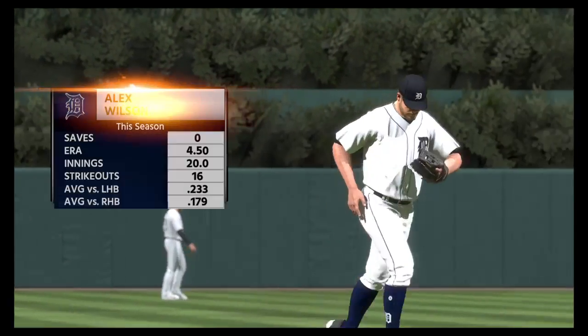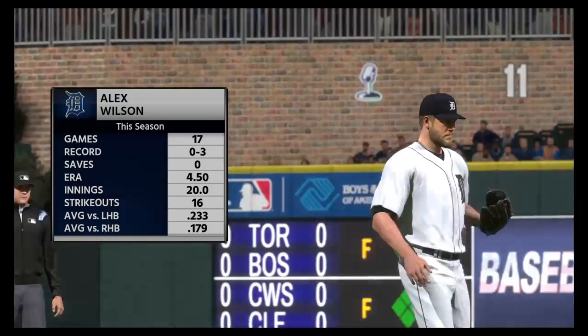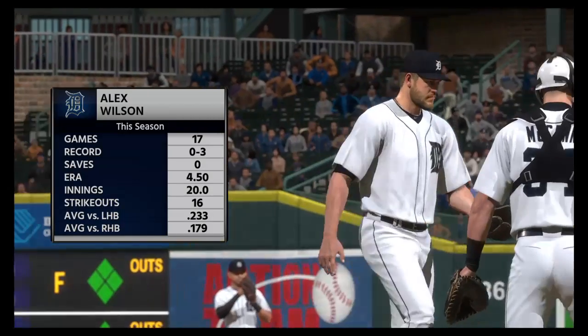Your attention, please. Now pitching for the Tigers, number 30, Alex Wilson.